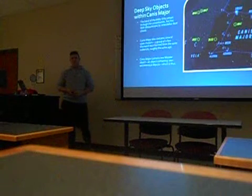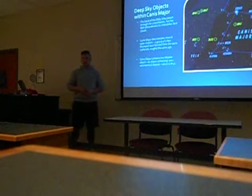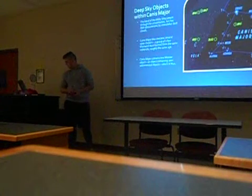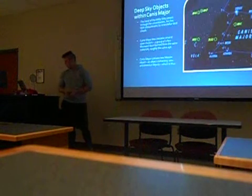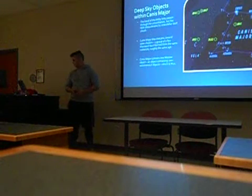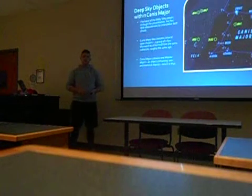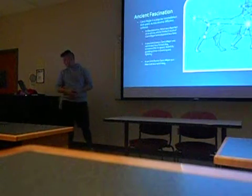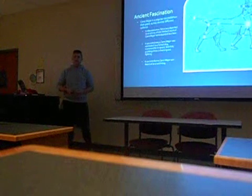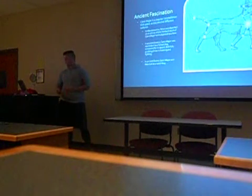Some other deep sky objects within the constellation are NGC 2360, which is also known as Caroline's Cluster because it was discovered by Caroline Herschel. It's one of the several open clusters in Canis Major, which was discovered in 1783. Another deep sky object is NGC 2362, which is again an open cluster, which was once again discovered by Giovanni Battista.